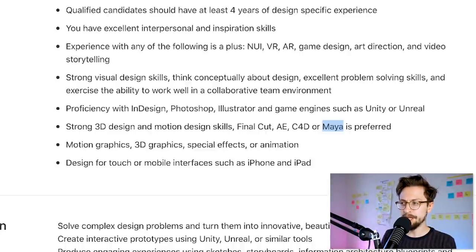Final Cut's pretty easy to pick up. But yes, Cinema 4D, all of these things, you don't have to know exactly how to use all of them. But this is a time where there's also something called Blender. This is a time where I think UX designers coming into the AR world are going to be expected to know this kind of software.